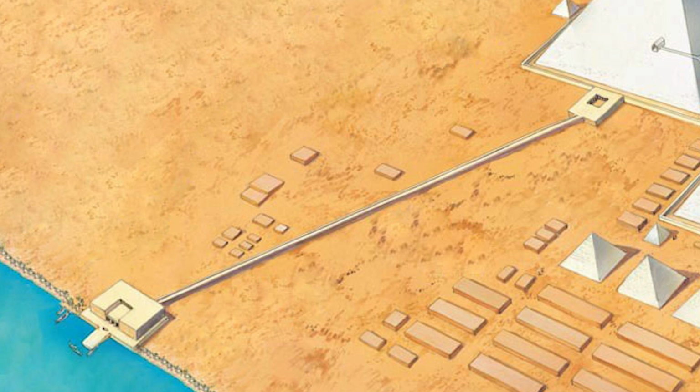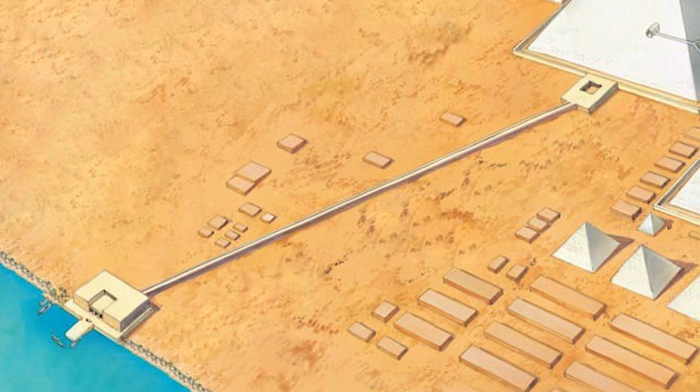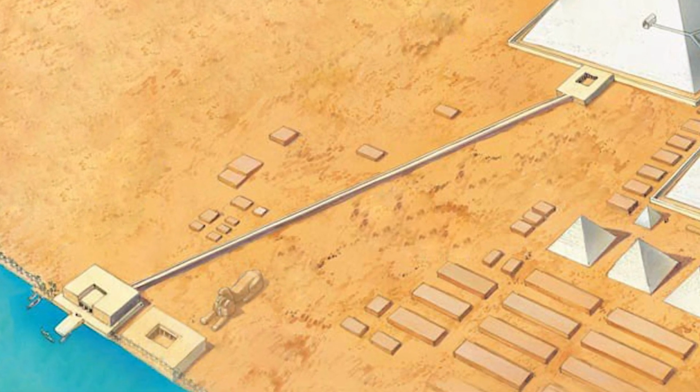In addition to his pyramid complex at Giza, it is widely believed among Egyptologists that he also constructed the Great Sphinx, bearing his likeness, situated adjacent to his Valley Temple.